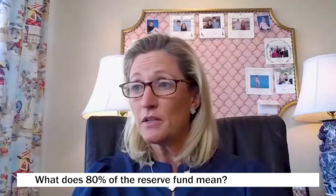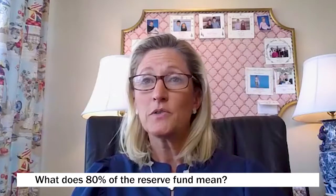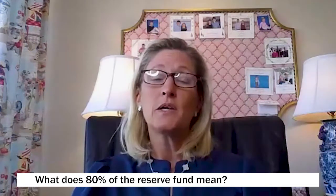Next question, number 15. What does 80% of the reserve fund mean? How do you determine it? So 80% of the reserve fund. Okay, so basically you have a reserve study. Most associations hire an independent qualified reserve specialist company to come in and prepare a reserve study for you. And the reserve study outlines what your different amenities are for your association, and which are capital improvements, and the useful life of them, and how much money you will need each year to replace or repair things over a 30-year period.